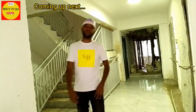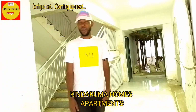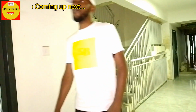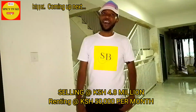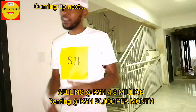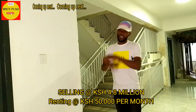Leo tuko wapi? Tuko Kindaruma homes, I think. So tunakuangalia, these are very nice one bedroom where they're going at 4.8 million only margin, but come naweza chapa story punguze kidogo. Lakini kabla tuendelee na hiyo story ya bei, pale kwanza ikoaje, lakini siko peke yangu, niko nao mrembo hapa anaenda kukwambia na ikoaje ukitaka kubai nyumba.